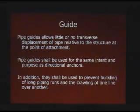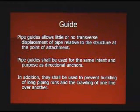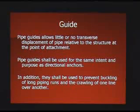The next one is the guide. This is like we talked about. It restrains the pipe on the transverse side, and they're just like the anchors, but in a different direction. They also help to prevent the buckling of long pipe runs. They just keep the pipe in line.